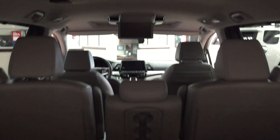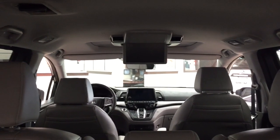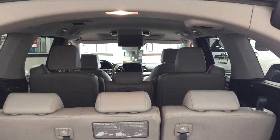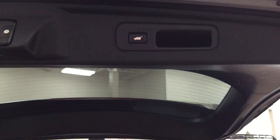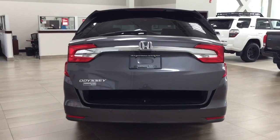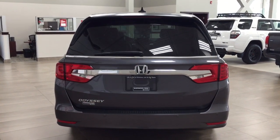Just to give you a better idea of what that DVD player is going to look like in the back there, as you can see, it's going to entertain your kids just when you're going on one of those long trips. And then when you're all finished up, all you have to do is just push on the button on the back of the tailgate once and it will close for you automatically, making things much easier for you, especially when you have your hands full of grocery bags or the kids' sports bags.